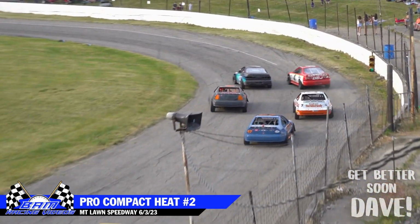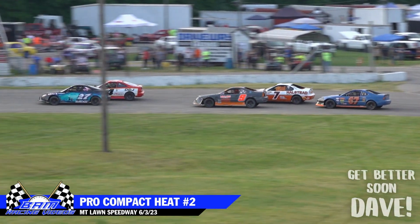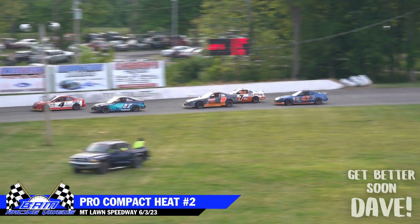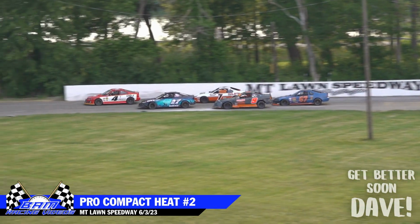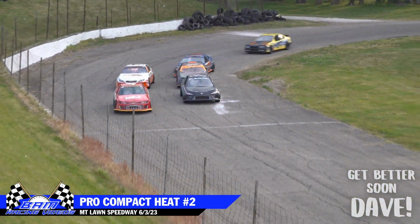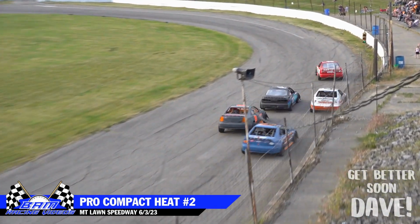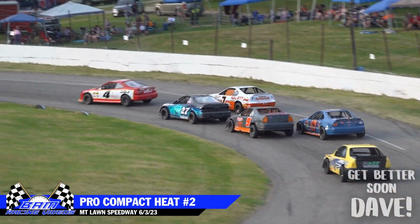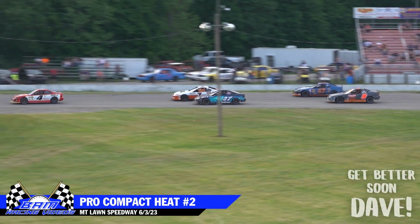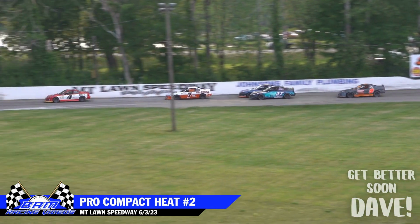Chris Jennings in the 4 car to the outside of the 27 of Chris Gray. Door to door as they make their way past the car corner pit office. Now down the backstretch as Chris Jennings clears them. Now the 27 of Gray back to the inside. And now Jennings starting to be able to pull away. Zach Morris up into second spot, taking that position away from the 27. Josh Owens in the 67 now to the outside.